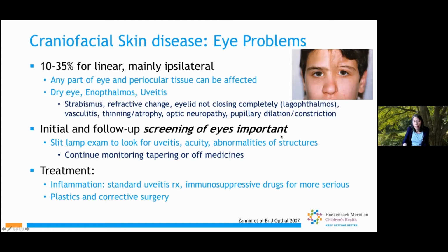It's really important that an ophthalmologist, so that's an eye doctor, not just an optometrist, is screening the eye. So we recommend baseline screening for all patients with localized scleroderma. And then for those with craniofacial involvement or anyone who's found to have involvement, follow-up is really important too. And so that eye doctor will be dilating the pupil to look inside the eye, to look for inflammation, which is most commonly uveitis, but other structures can also be affected. And that monitoring is really important, especially as you're tapering or off medicines, because the eye may flare before the skin flares. For treatment, if there's eye inflammation, we're doing standard uveitis treatment with immunosuppressive drugs for more serious involvement. And if there's problems with the positioning, sometimes plastic or corrective surgery will be done.